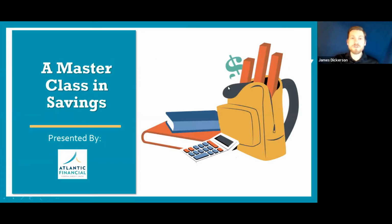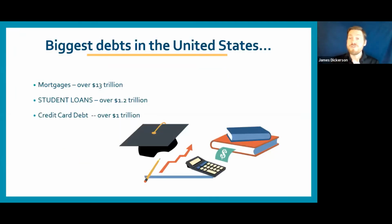When we talk about student loans, we need to talk about generally the situation revolving student loans as a nation in the United States. Student loans rank number 2 in overall debt in the United States. The largest debt that everybody carries is a mortgage, over $13 trillion owed in mortgage dollars. The second runner-up is student loans at over $1.2 trillion, followed in close third by credit card debt. It's an interesting statistic that every credit card dollar owed in the United States still doesn't total the amount of student loan debt that exists.